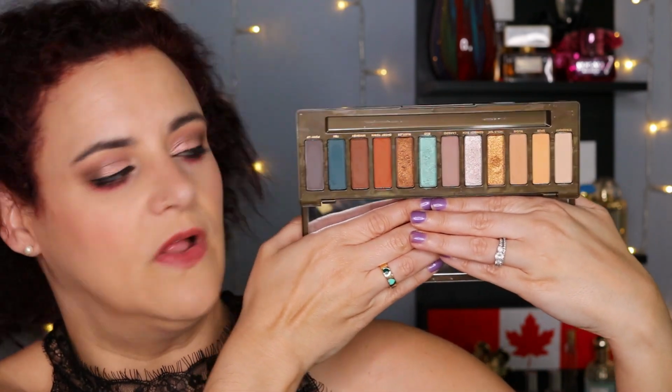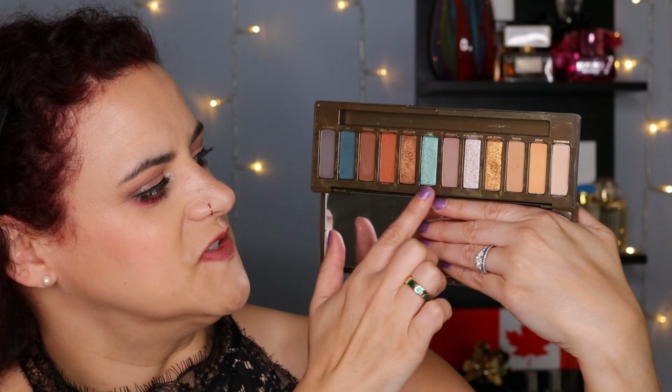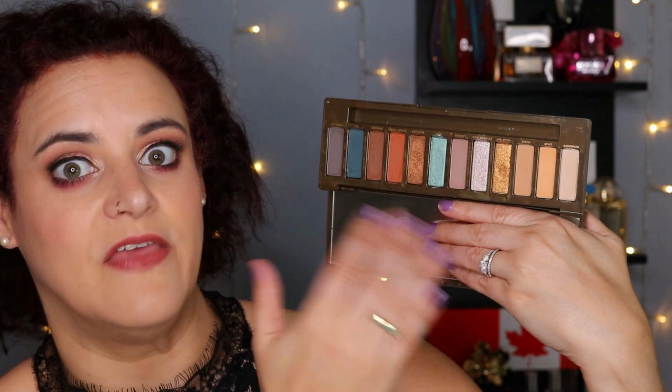I think it's beautiful. And what else I like about it is that it has these warmer tones, but you can also pull cool tones out of it. And the teal and then this more shimmery kind of blue, they play to either side.